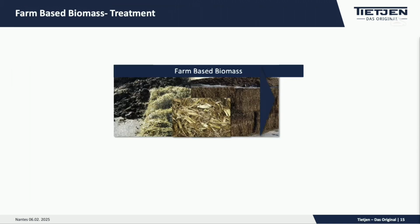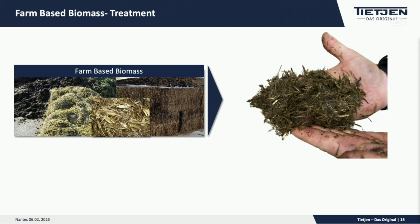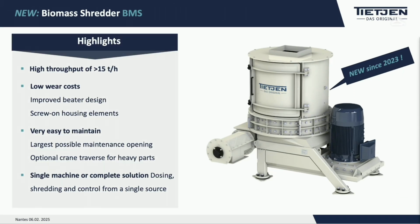Okay, that brings us to the farm-based material, and perfectly treated material, our customers say, looks like this. It does not only shorten the fibers, it disintegrates the fibers, the material. So it needs to have a destroyed lignin structure, so that the digestible material is available for the bacteria. That's the important thing. It could also look like this with different materials. And our solution to achieve this is the biomass shredder.